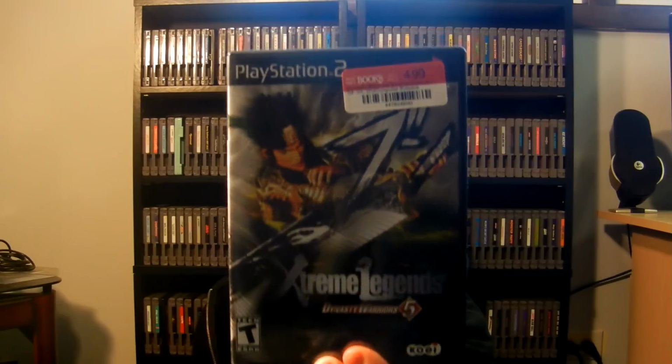These next games I'm really excited about because I'm pretty sure I got some good deals on these. Like I said in my last video, my main focus is the NES, and it will always be the NES, but I am really wanting to expand my collection more in the other systems, especially games that I think I would enjoy playing. So I picked up a PlayStation 2 game, and I paid $4.99. It's Extreme Legends Dynasty Warriors 5.